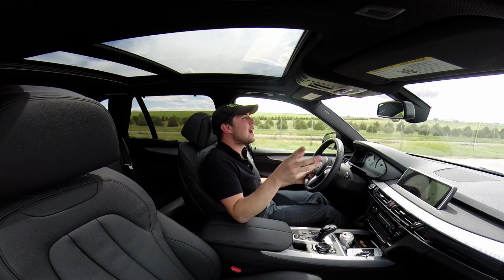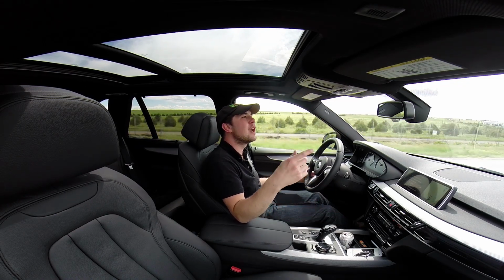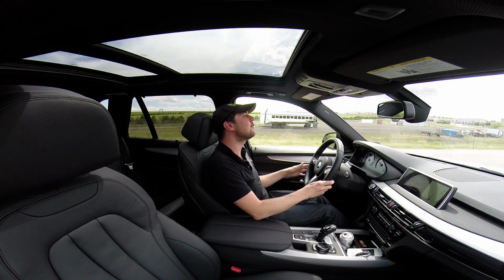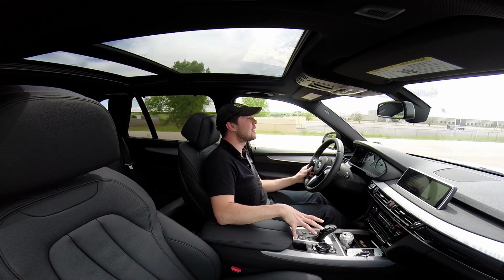The other thing that I will point out, I pointed this out in our real first impressions, and I'll take just a second here before we do the real wrap-up. It does have the window switches here on the door. Your lock switches are on the door too. That's different from older generation BMWs where everything was center stack or center console centric.